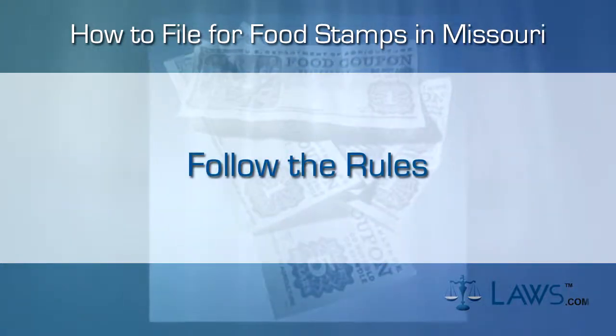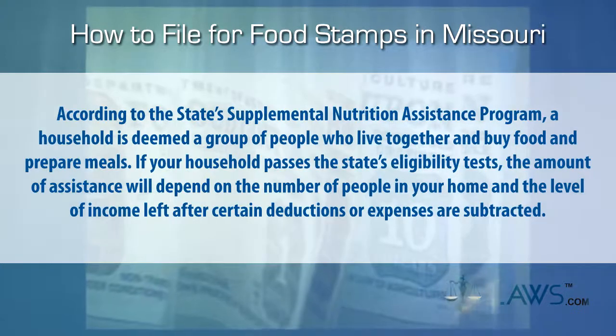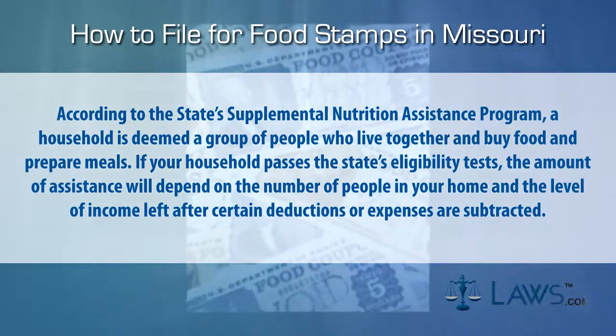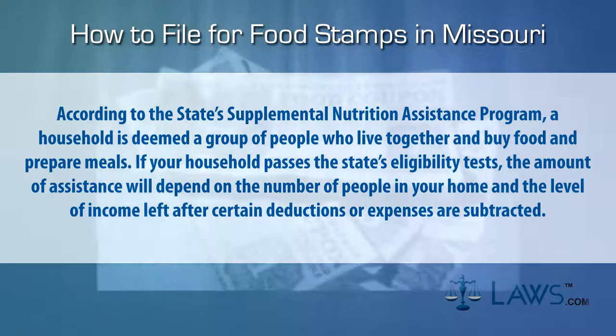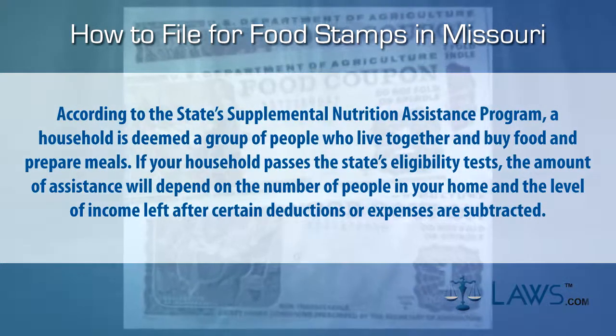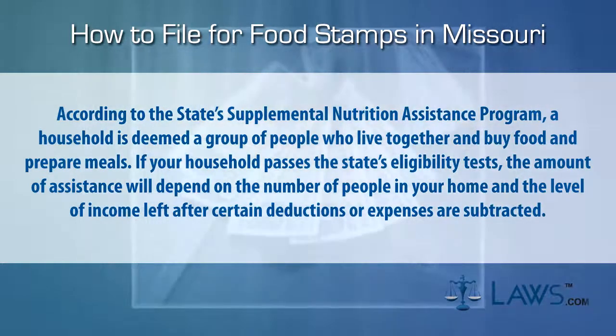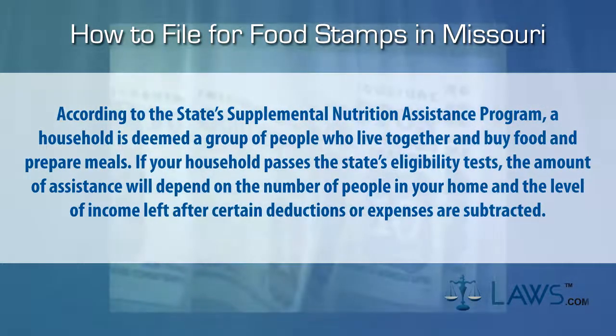Step 2, follow the rules. According to the state's Supplemental Nutrition Assistance Program, a household is deemed a group of people who live together and buy food and prepare meals. If your household passes the state's eligibility tests, the amount of assistance you will receive will depend on the number of people in your home and the level of income left after certain deductions or expenses are subtracted.